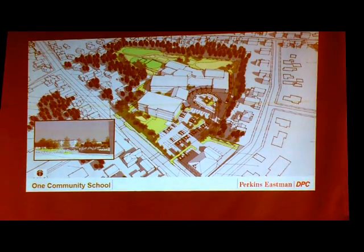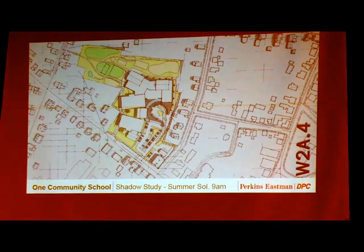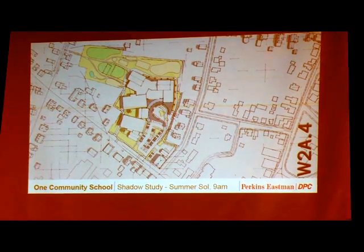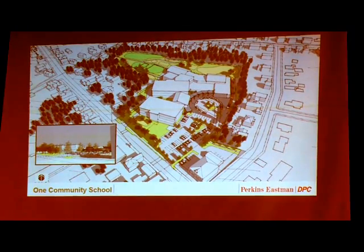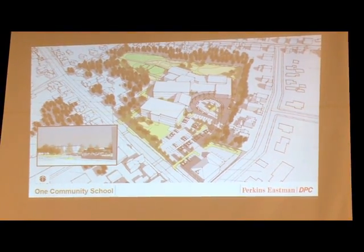Part of what's nice about the way the school is located now is you have that huge green in the front with all these really huge existing beautiful trees, and I think this last evolution of the plan maintains a little bit of that. And then again, adds a huge amount of field space in the back. How much is a huge amount?